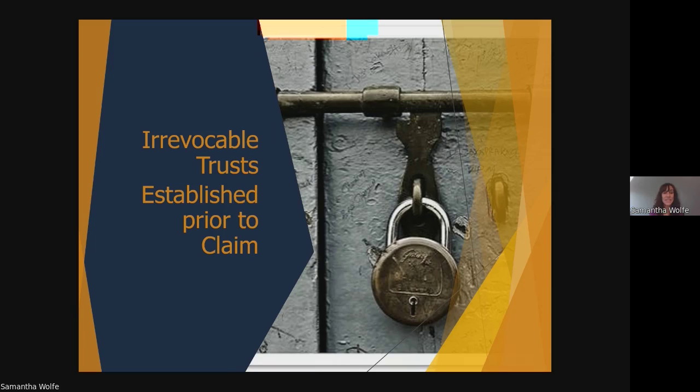So me as the child, I can't reach into the trust without mom and dad knowing it. They have the ability to add and remove me either as a trust protector, which is the person who makes distributions, or as the beneficiary. Okay. So again, this is a legal method by law that we're allowed to do. And there is a 5-year look back period.